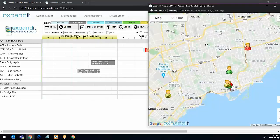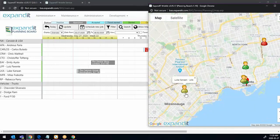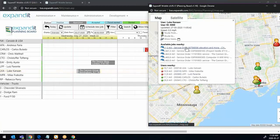We also have a graphical map view as well. So a lot of our customers will have two monitors, one for the planning board, the other for the map, because they do interact with each other. So I can visually see where my resources are on a map. So I can click on a resource, you can see them highlighted on the planning board as well.